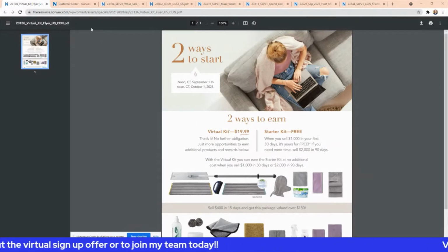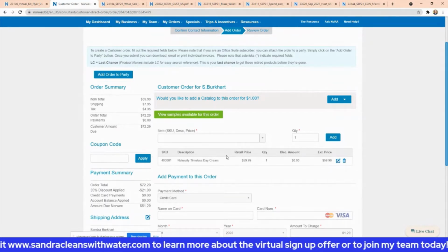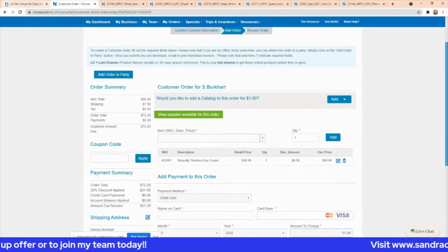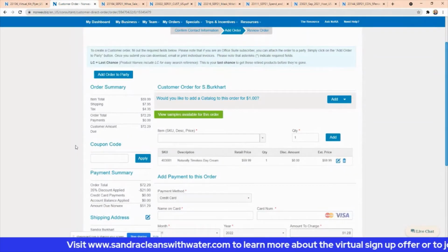So, what does that mean in numbers and cents? This is our back office, which everyone will have access to when they sign up to become a consultant. Let's say over the next 6 months, you're going to spend this much with Norwex. The 35% discount that we earn as consultants would give you $21. How much is that virtual kit offer again? $19.99 plus taxes. Sure looks like a no-brainer to me. So that's reason number one.